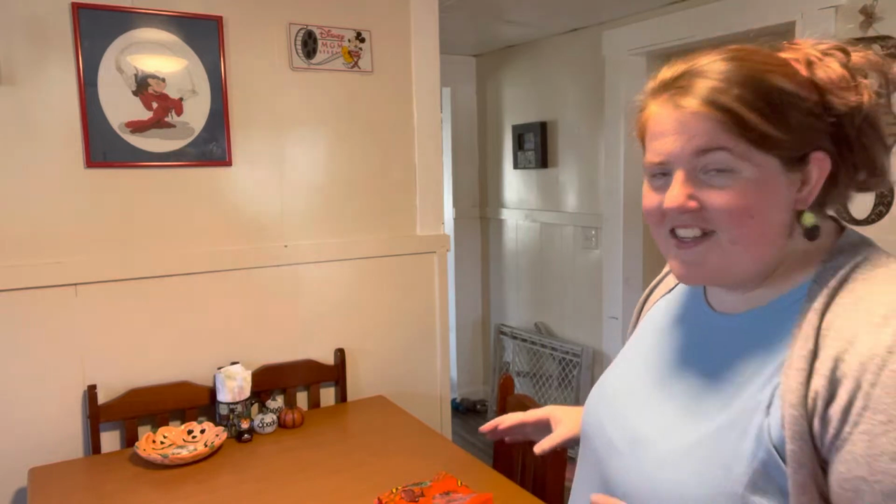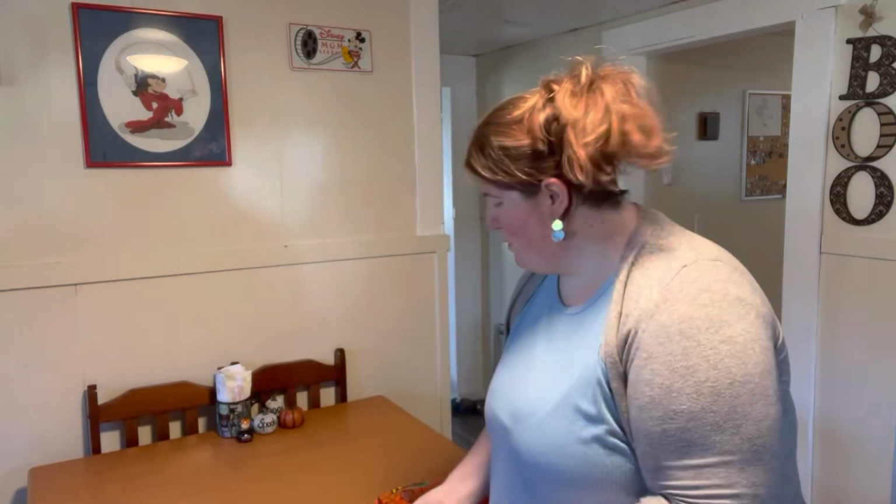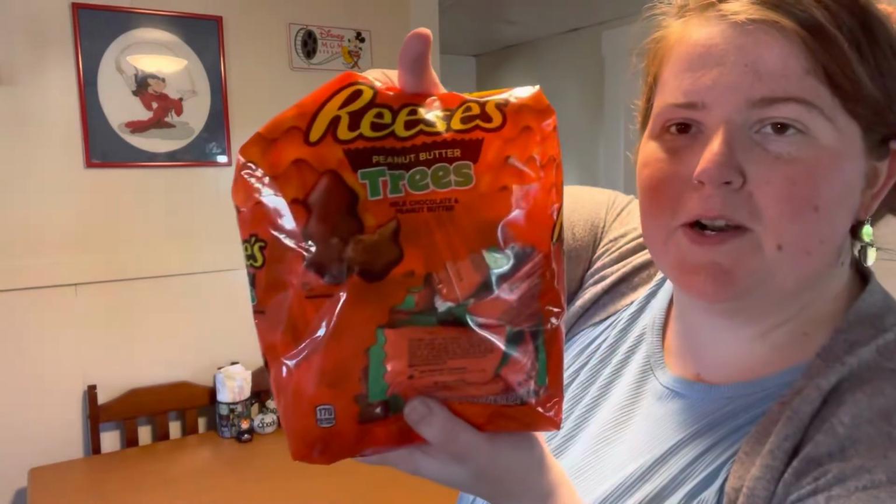And the last thing to make the decorations complete, a Halloween candy bowl full of peanut butter Christmas trees.